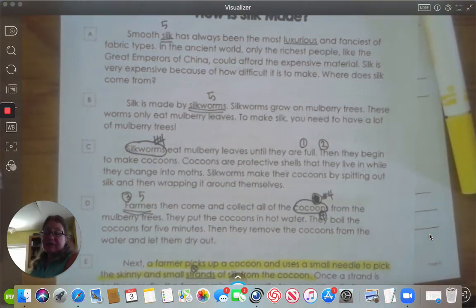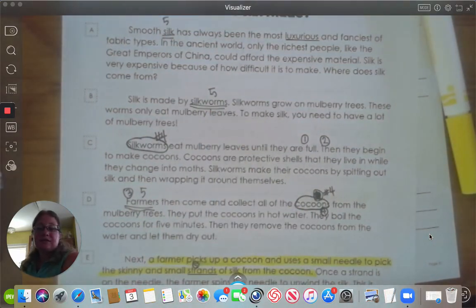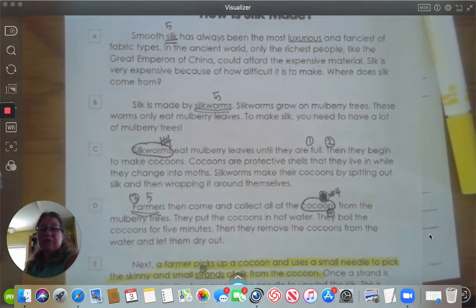All right, I found 3 words. Have you found your 3 words yet? I picked the word silk, and the reason I picked silk was this is a story about how it is made, so it's an important word to the story. And what makes the silk is the silkworm. So I chose silkworm for my second word. And who picks the cocoon and boils it and then has to do all that really hard work to get the silk? The farmers do. So I'm going to pick silk, silkworms, and farmers, and I'm going to label them with number 5 so that when you take a picture, I can see which 3 words you chose to be important in your story.